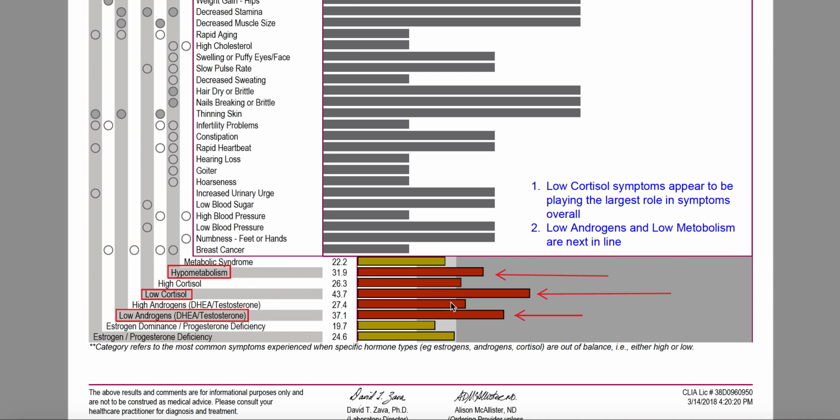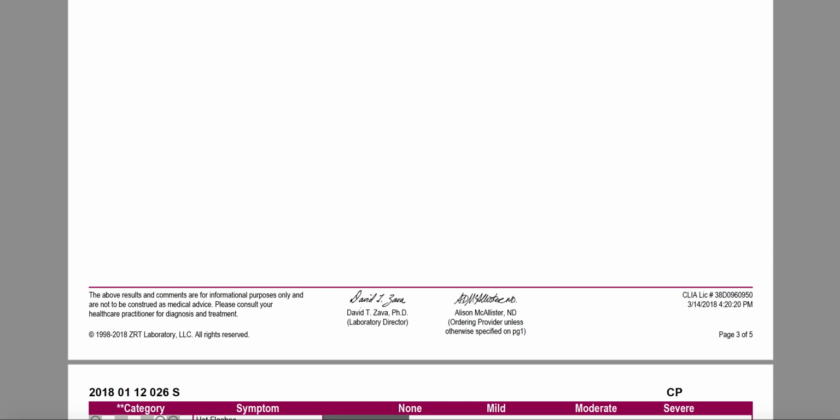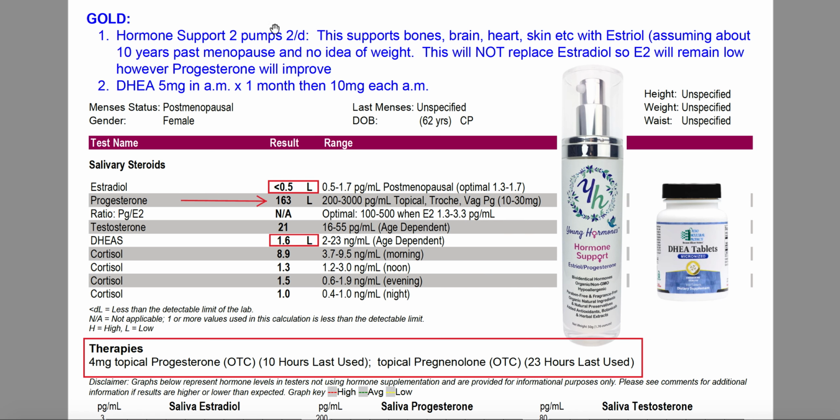Now, we also see the next one is right here, and that's low androgens, DHEA and testosterone, and then hypometabolism or a low thyroid. So we've got low cortisol symptoms appearing to play the largest role, and then low androgens and low metabolism are next in line. Okay, so let's go here and talk about what I feel will be best for CP to get her nice and tuned up.